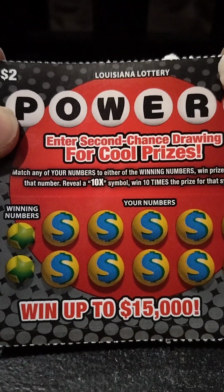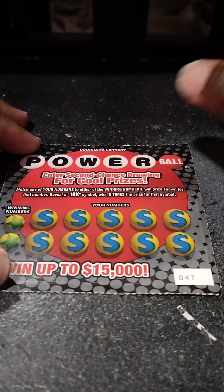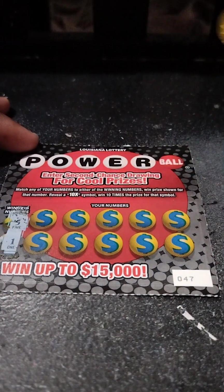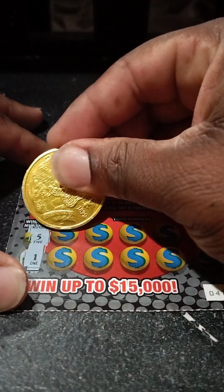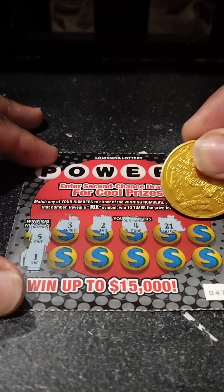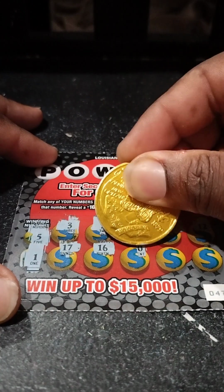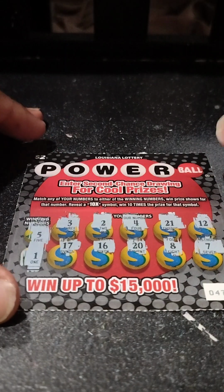Let's go. You can match your number to any winning numbers, win the prize on 10X, win 10 times the amount. Ticket 47, let's work. We got 5 and 1. 21, 12, 17, 16, 20, 8, and 7. Negative on that one.